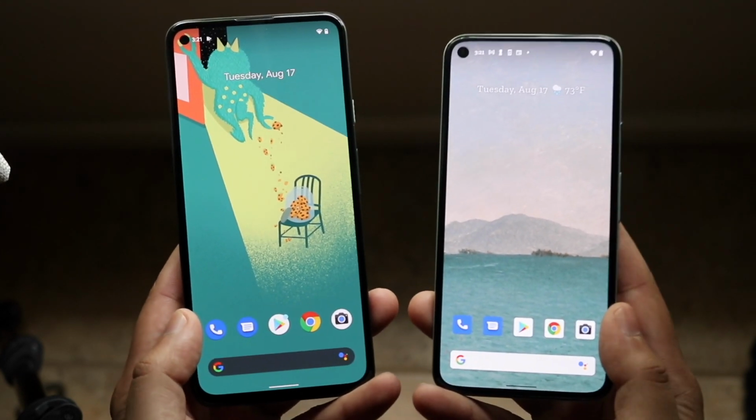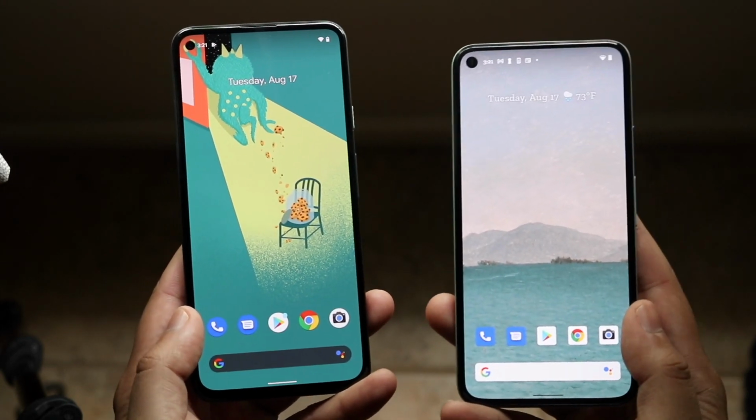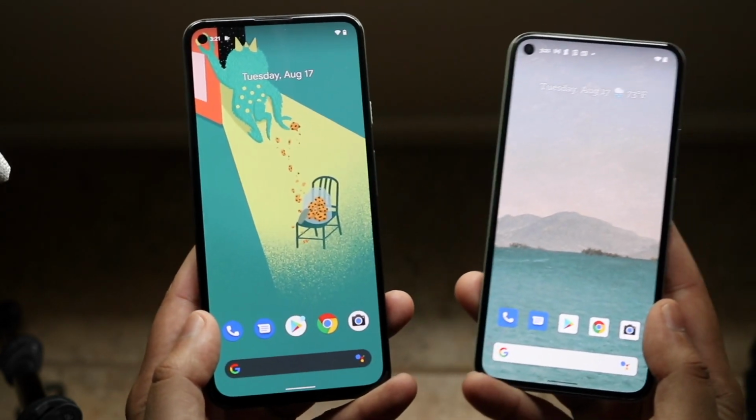But honestly, there's a lot of similarity between both of these phones, but there's also some differences. If you have a Pixel 5, I would definitely recommend keeping it. I would not go for a Pixel 5a, without a doubt. This is the easiest thing I can tell you.